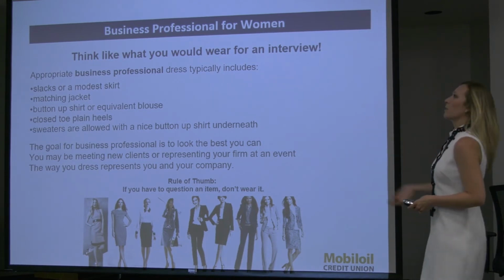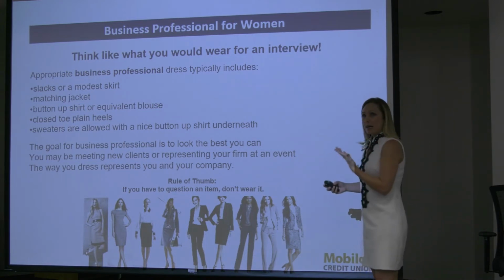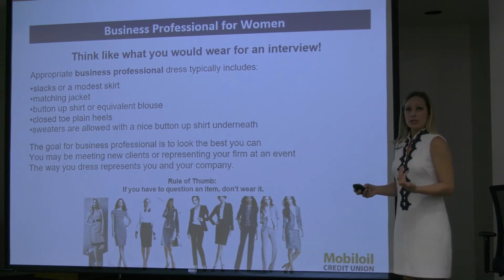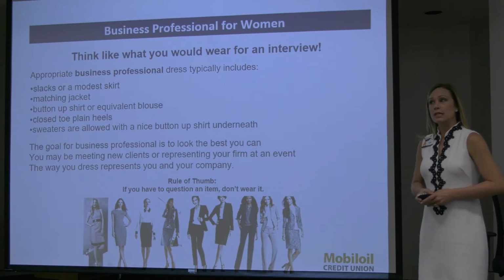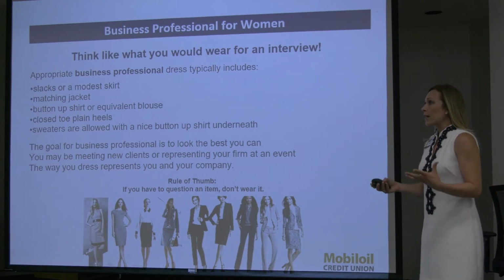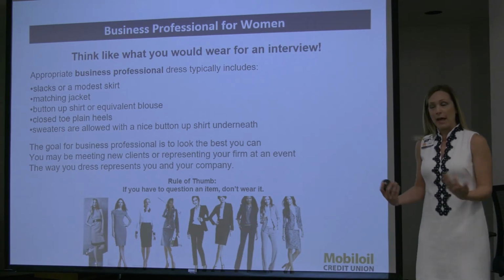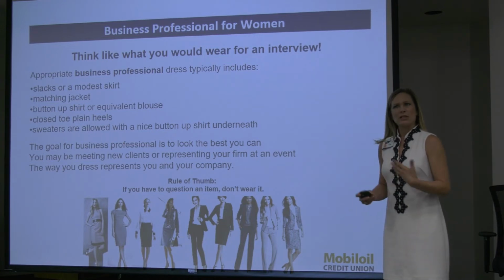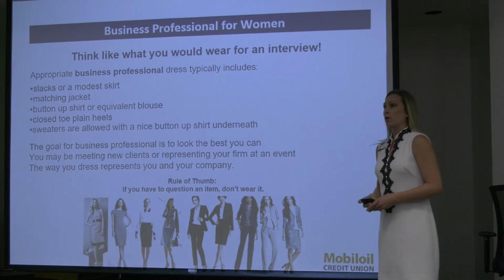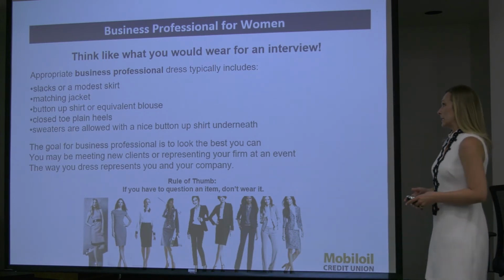Okay, so as far as appropriate business professional dress, it just really includes, like I said, slacks, a modest skirt. What is a modest skirt? Well, it's not a mini skirt. There's a lot of very nice business suits out there, but you probably want to try that on for yourself and say, okay, my legs are too tall for that. I can't wear that. Or maybe it's a little bit too long. It looks strange. It doesn't fit you well. You want to find clothes that fit you well, and they do need to be within a modest reason.